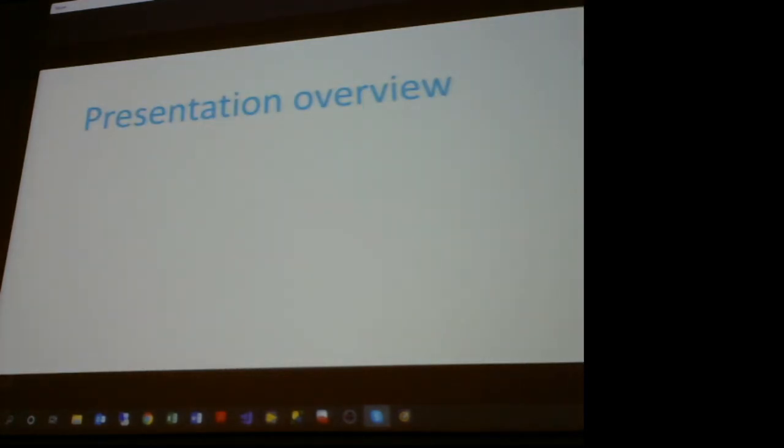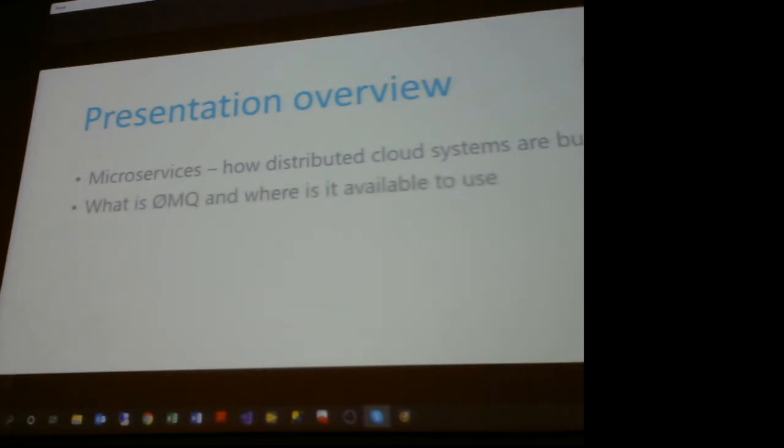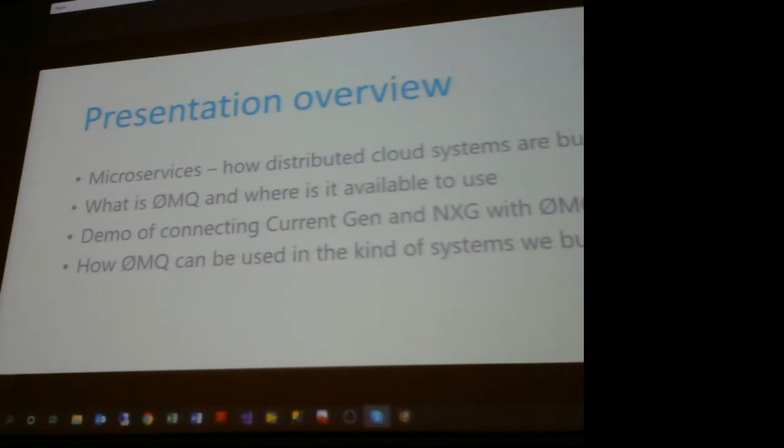So the presentation overview. First of all, I want to discuss the idea of distributed systems. I want to talk about how distributed cloud systems are built, because these are the most popular distributed systems right now. What is ZeroMQ, and where is it available for use? I'll show you a demo of connecting current gen and NXG using ZeroMQ. Then talk a little bit about how ZeroMQ can be used in the kind of systems we build with LabVIEW, which for the most part are not distributed cloud systems. We're also going to talk a little bit about stable versus unstable networks, if time permits. And if there are any questions at the end, we'll address those.